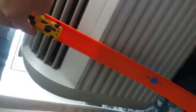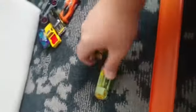How do they run on the track, though? That was nice. Spinebuster. Let's see how Diora 2 and Crazy 8s handle it. Well, Crazy 8s is pretty fast.